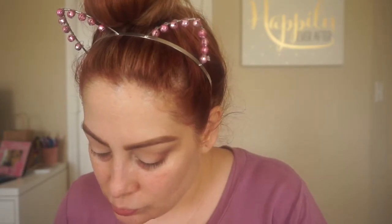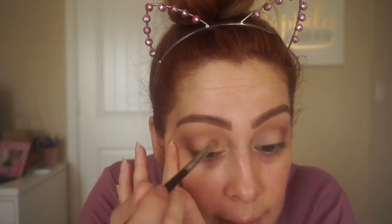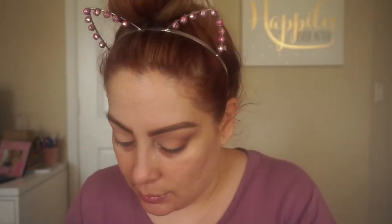All right, and then I'm going to go ahead and go in with the number 2 shade, which is Twinkle. And I'm just going to place that all over this front part of my lid. It's very pigmented, and that was just one dip. And I didn't even have to spray the brush, which is really nice. So there's some great affordable shadows. I definitely want to go pick up more, like maybe of that colorful palette that I told you guys about. It's not my comfort kind of palette, but I'm willing to try it.